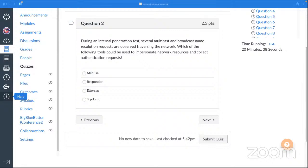What resources does EtherCap man in the middle? Which is important to know. It's not like I'm leading you off on a tangent. It's valuable information for other questions that you may get on the test. It's good to know what these tools do.